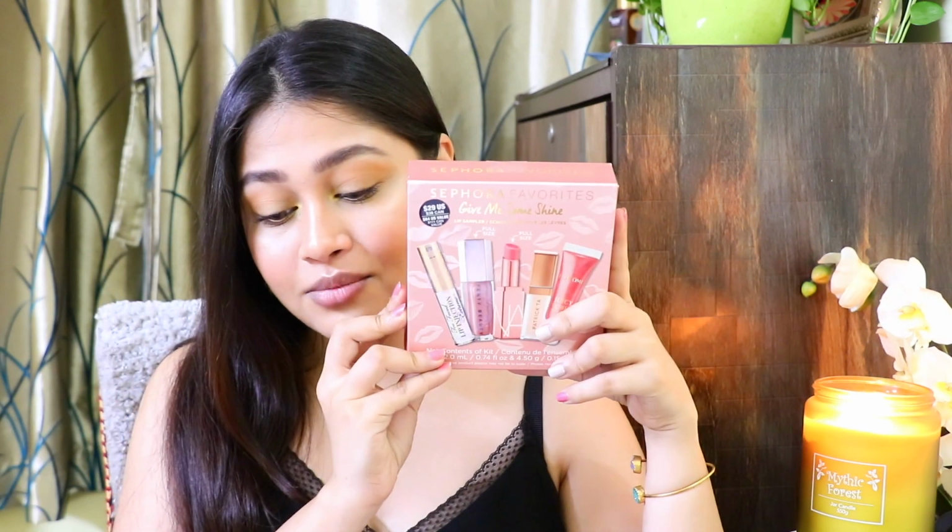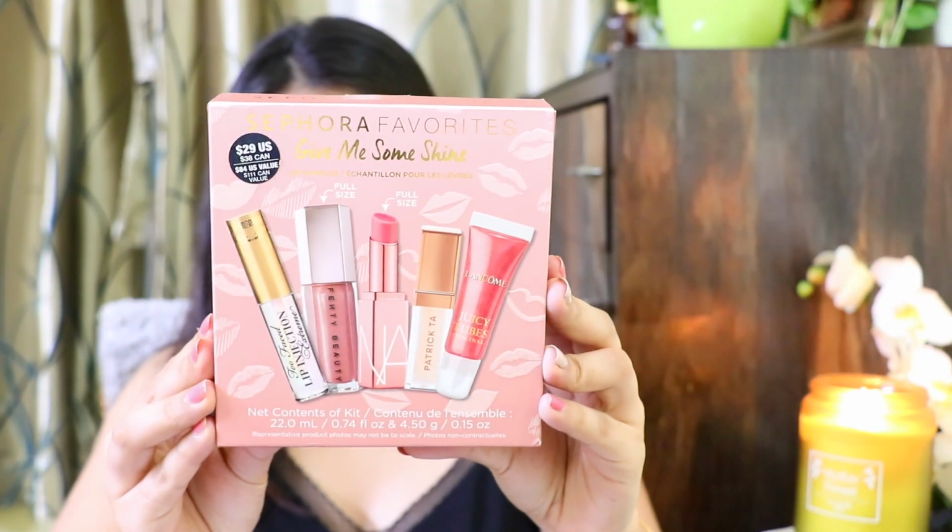I love the look of it. I think it looks really fresh, and lip glosses are in currently. So I got this whole set from Sephora. Just take a look. So I got this from Sephora US. This is definitely not available in India. None of these brands are available. Only Too Faced is on Nykaa.